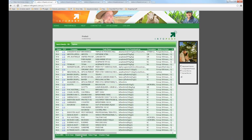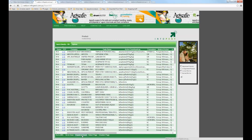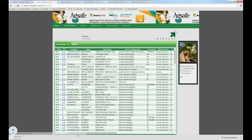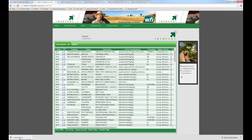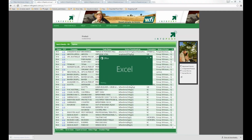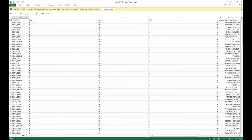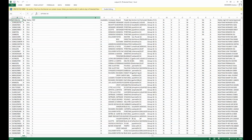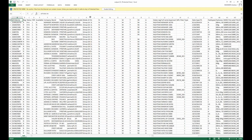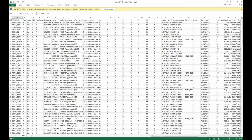You have the option of exporting to Excel, and I might do that to illustrate it because it is a very similar process as per the APVMA. And it's downloaded in the box on the left-hand side of my browser, and Excel opens up. I'm just reducing the size of some of these columns. There is a lot of information here.